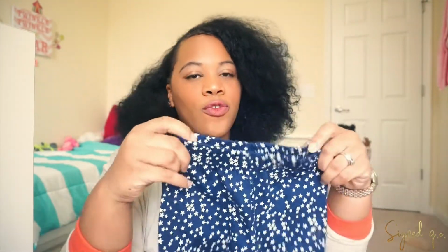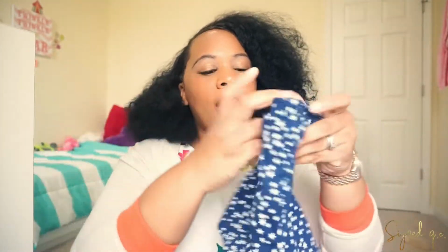But these are in the size 24 month, and they're just a stretchy waistband. And I kind of like that the stars are very small, because from far away, it just looks like a blue and white pattern. But up close, if you see it, girl, she just like, I'm out.